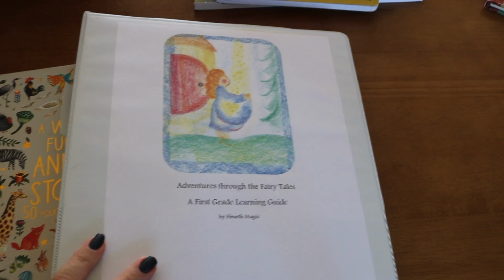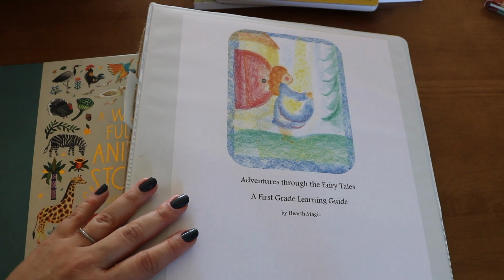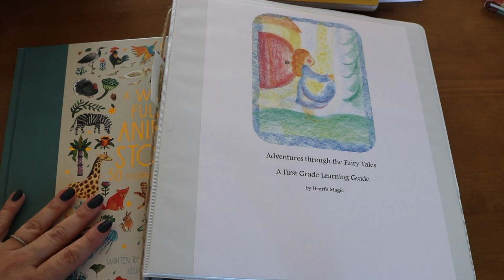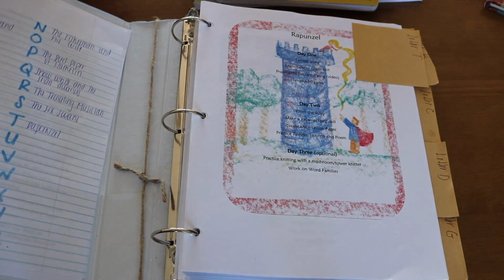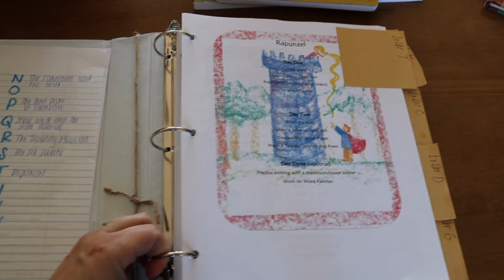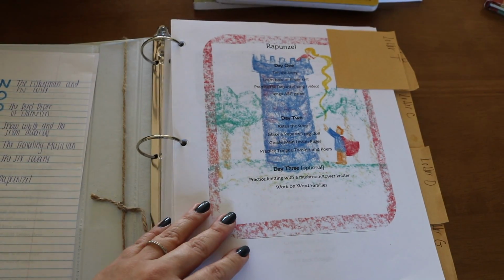All right, and finally down to my wee one, Luna, who just turned 6 years old. While she is welcome to join us and she tags along through our entire day of learning, I do dedicate about 30 minutes, maybe a little bit more of time to her daily just to fill her cup. So her and I have started working through The Adventures of Fairy Tales by Hearth Magic because we're learning about letter sounds and preparing her for reading.